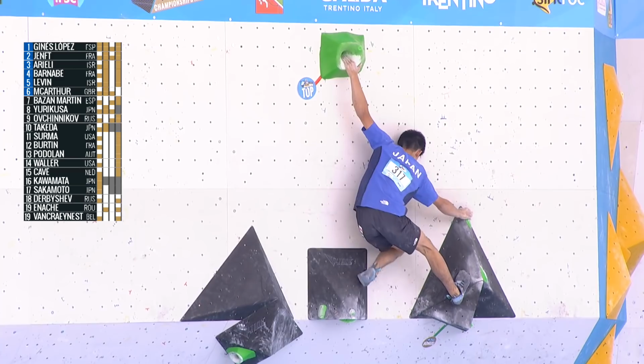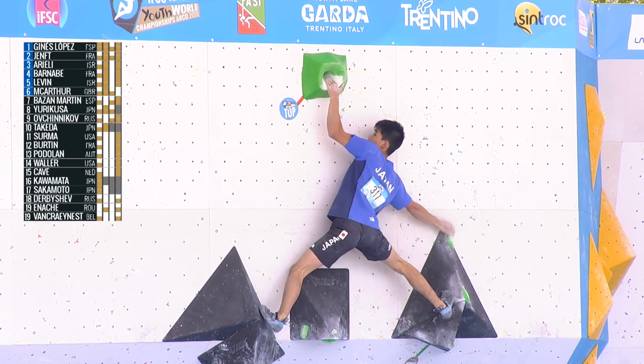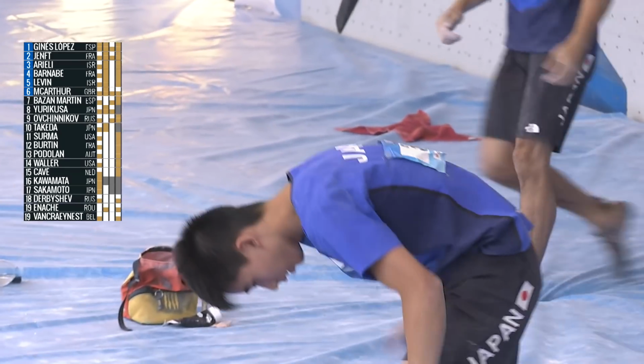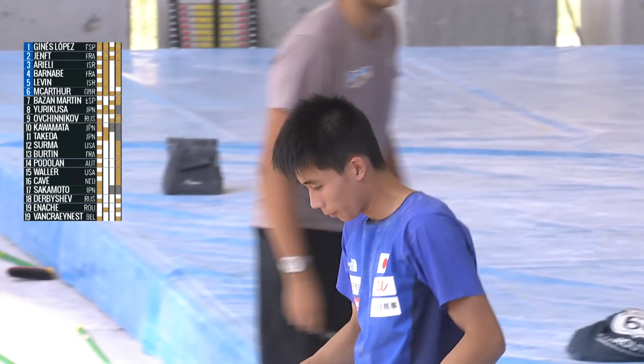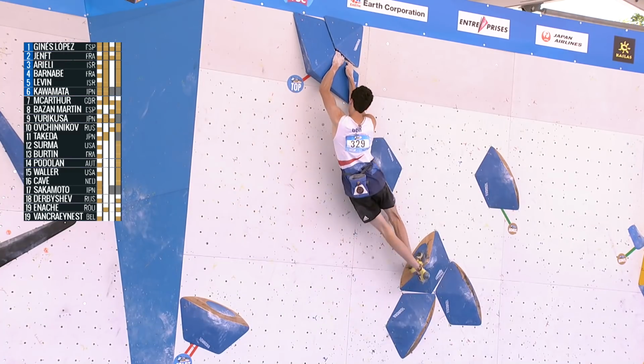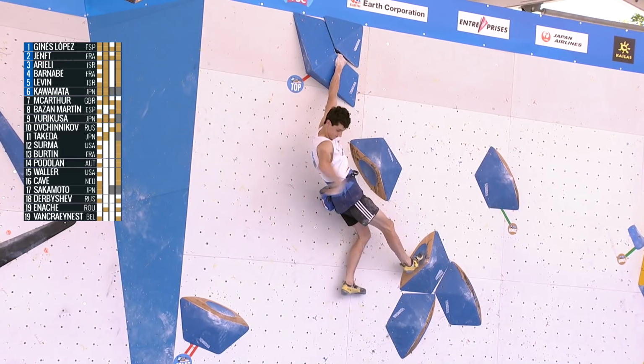Oh, and he looked like he was really struggling at the bottom of the wall here. But Ray Kawamata smashes number 2 out. All of a sudden, out of nowhere, he just stood up into that last move. Hamish MacArthur finishes off really nicely.